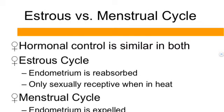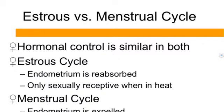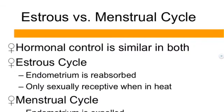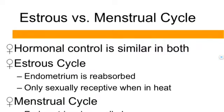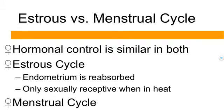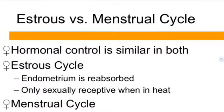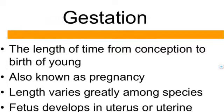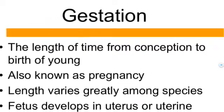The difference between estrus and a menstrual cycle: the hormone control is similar in both. In the estrus cycle, the endometrium, which is the inside lining of the uterus, is reabsorbed. During an estrus cycle, the only time that these females are receptive to the male is when they're actually in heat. A menstrual cycle is quite different in the fact that the endometrium, the inside layer of the uterus, is actually expelled. It comes out of the body.